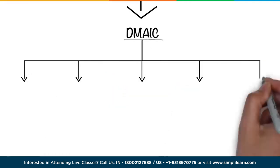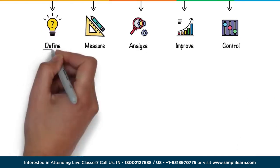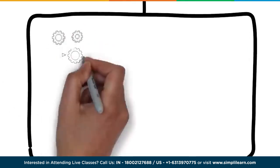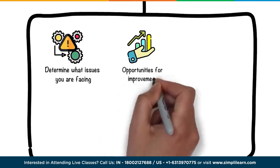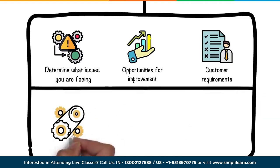DMAIC is an acronym for Define, Measure, Analyze, Improve, and Control. Let's have a look at each of these stages individually and how it relates to your earlier problem. In the Define phase, you determine what issues you're facing, what your opportunities for improvement are, and what the customer requires of you. Here, you look at the process as a whole and determine the issues with the manufacturing process.